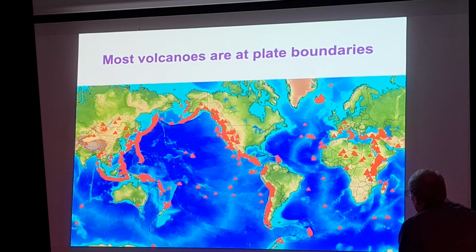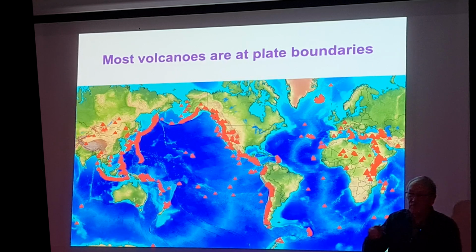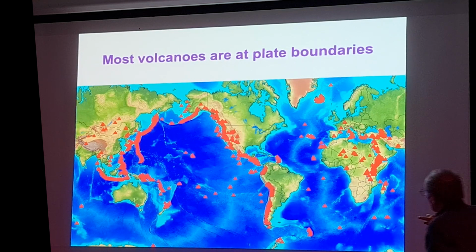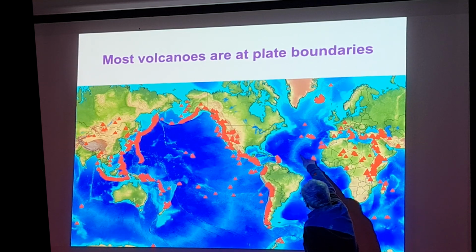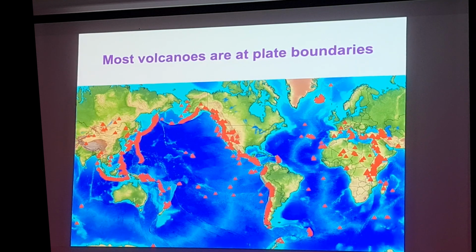There doesn't look like, if you go to the Mid-Atlantic Ridge, there are not many triangles, but actually, if you went in a submarine and mapped them all, there would be hundreds of volcanoes there. It's just that we haven't gone to see them and name them because they're on the rift. So there's also a huge amount of volcanoes along the Mid-Atlantic Ridge. And you can see when you get to Iceland, there's loads of them.